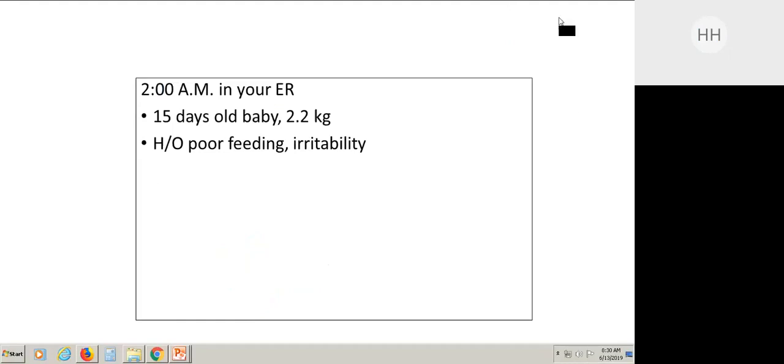Let us see this child, 15 days old, weighing at birth.